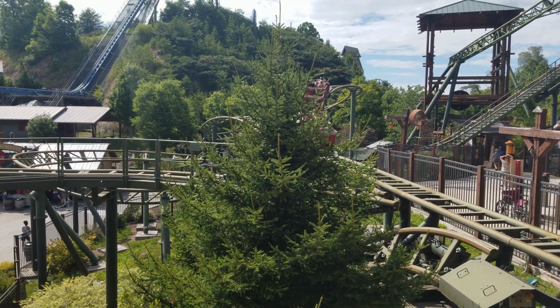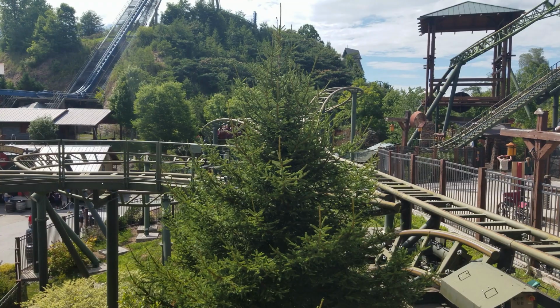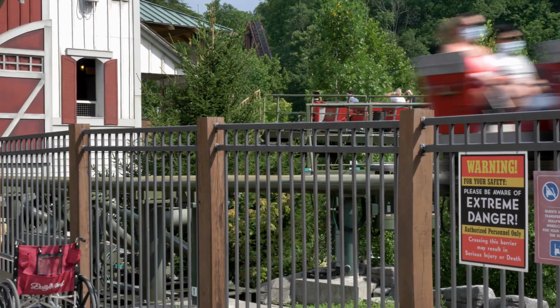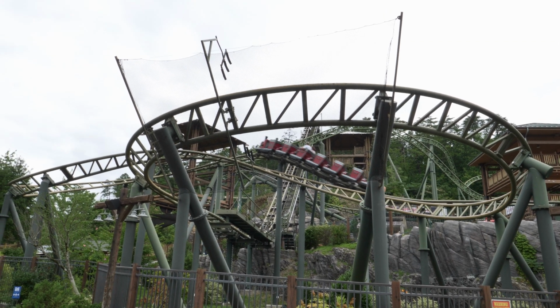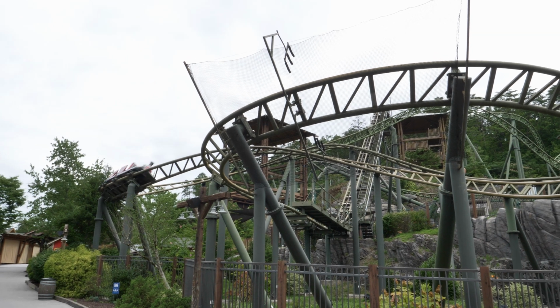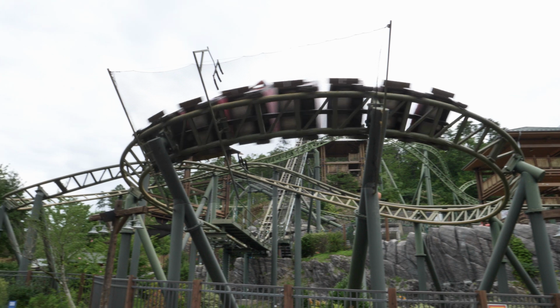Fun factor. When you take a look at the whole picture, FireChaser Express has a lot to offer. The launches, backward portion, airtime, snappy turns, and theming. I mean, what's not to love? Even before I was able to take Braylon on this roller coaster, I still found enjoyment and would get back in line whenever we were walking by the attraction.